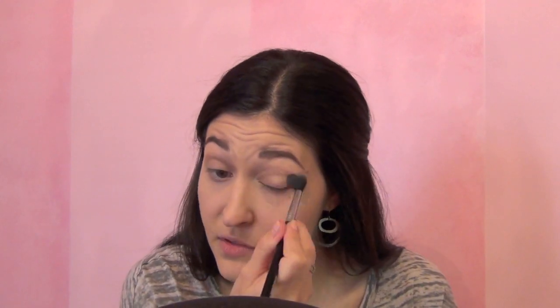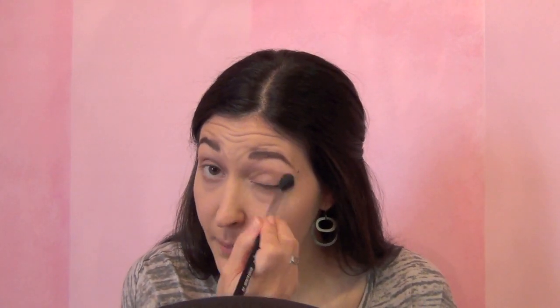So I'm just sweeping this through my crease and just a bit above, not being precise at all. Just adding a little bit of definition to my crease here. I'm going to bring this underneath my eyes as well, a little bit. Again, not being too precise. And just kind of connecting it to that color above as well. You can see I'm using a really light hand.